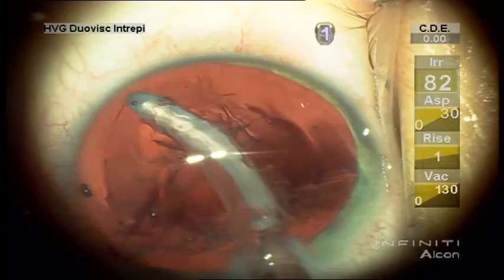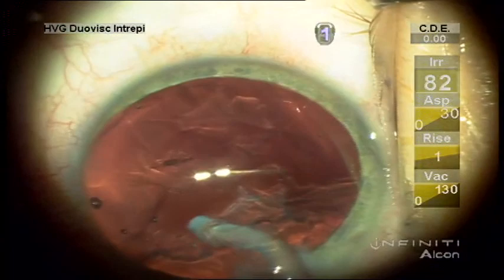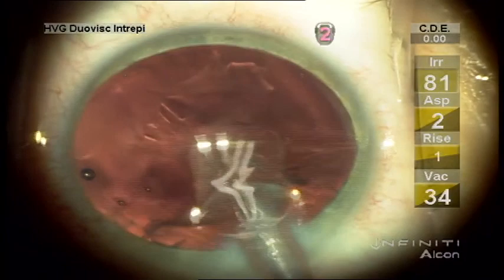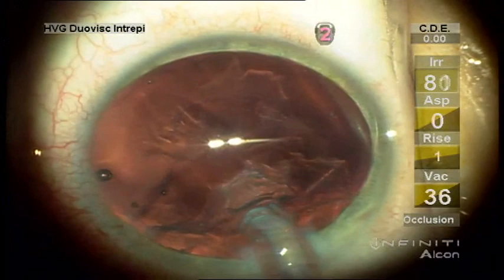There's a layer that remains right next to the capsule called the cortex, which is typically removed with this handpiece because it's a little safer to use right next to the capsule membrane. So he'll start the cortex removal under the incision and then clean up the inside of the capsule.